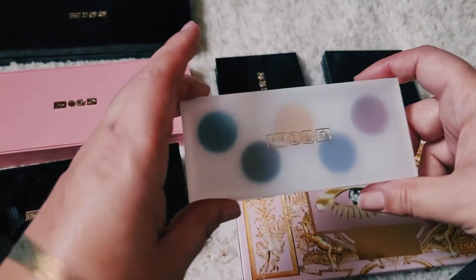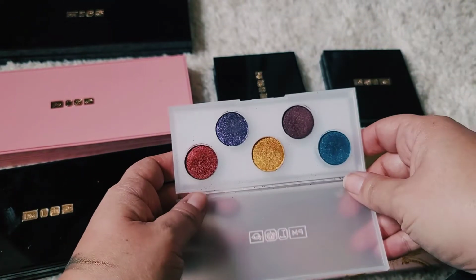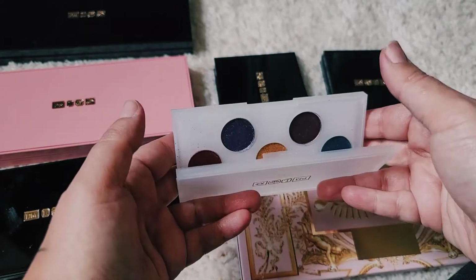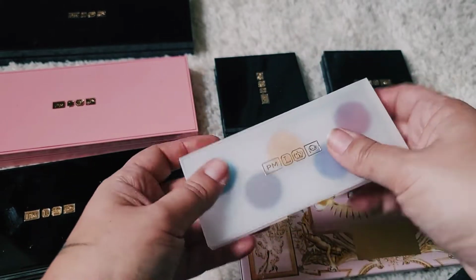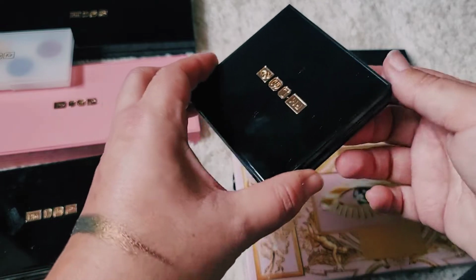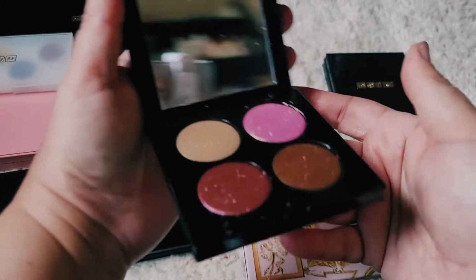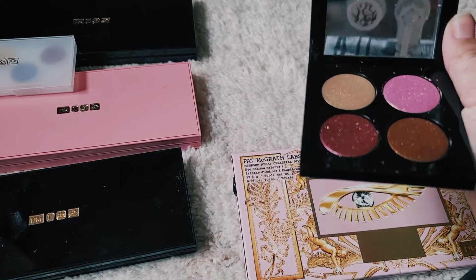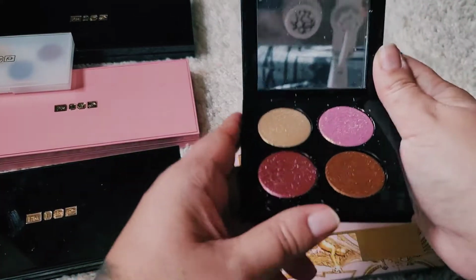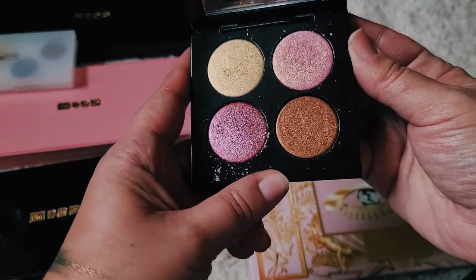I had like 2 more of these. I don't know where they are, but these are cute. They're just little foil setups. I like them. The quality is really, really good. So those are nice to toss in a bag if we go on a weekend trip. This one is, I forgot the name of this one. Ritualistic Rose. So that's this one. Super pretty.